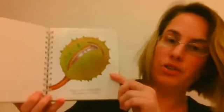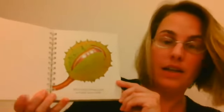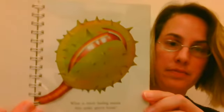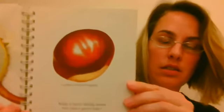Here is the first page. It says, what is hiding inside this spiky green husk? You see the spiky green thing on this page? It has something inside that crack. What is it? I'm going to turn the shiny page. Wow! It is a shiny brown chestnut. That is a great big seed that grew inside that shell from the tree.